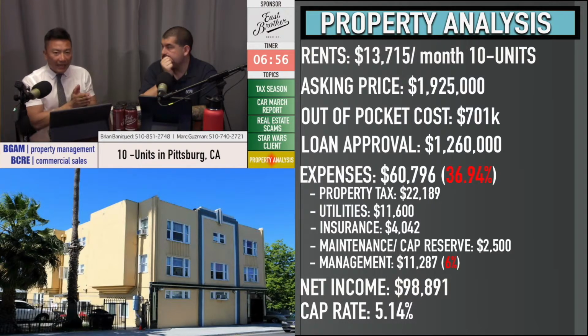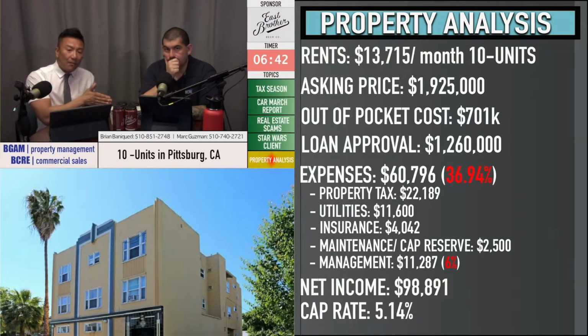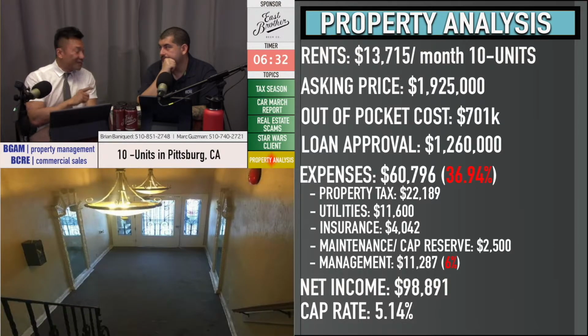Now, when I analyze its current income versus the market rent, there's about a 17.89% difference, or a loss to lease, meaning that if everything was rented out at current market value, they could get 17.89% more. So what would be the equity gain on that jump? That was what I was going to get to.